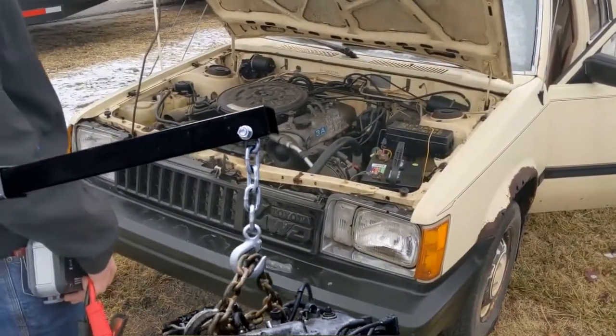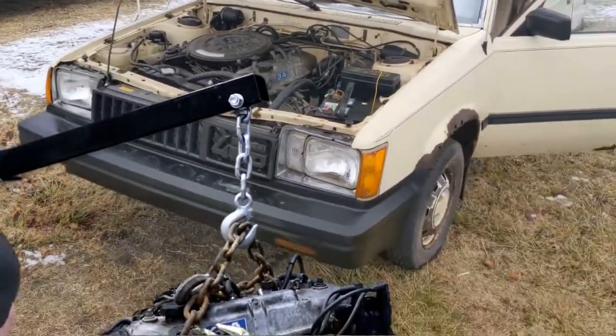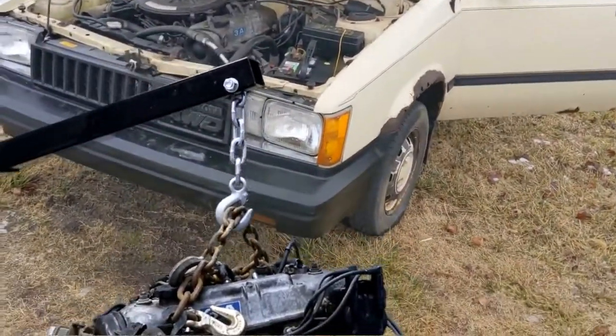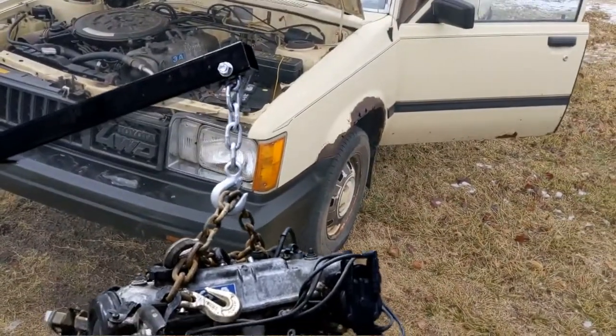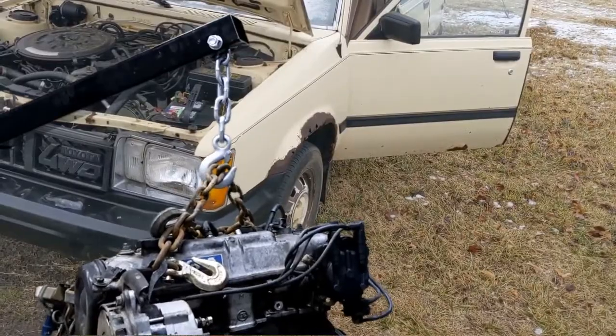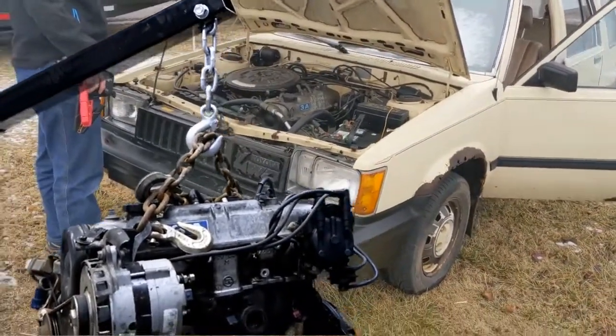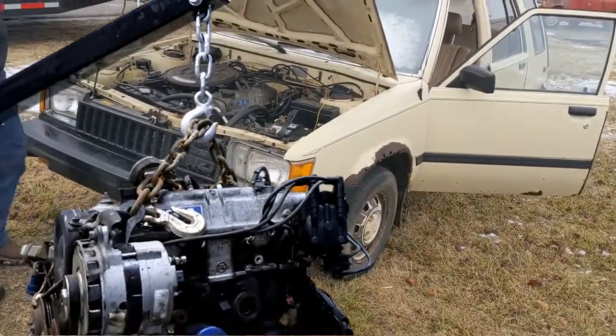I mean, she sounds better than either one of our Tercels ever did. We both, in high school, we both had Tercels. I had a 93 and an 87, and we used those like they were off-road trucks, man. We took them off in the Colorado mountains, off-roading them every which way, and so we know how bulletproof they are for sure.